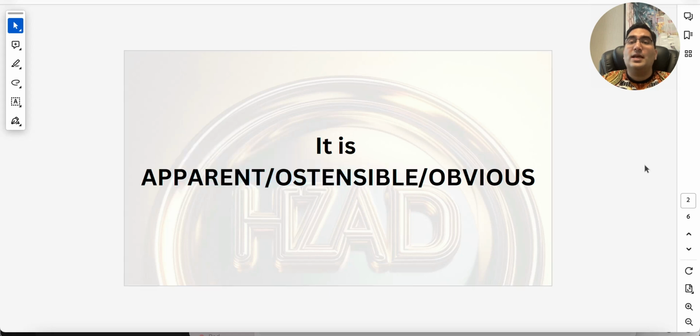So you can use the advanced versions. They all mean the same things. And if you have to use it twice, you can use this one time, and then you can use ostensible the second time. I don't think you would have to use obvious. You wouldn't have 3 variations of this. Okay, so use it in your writing and in your speaking.